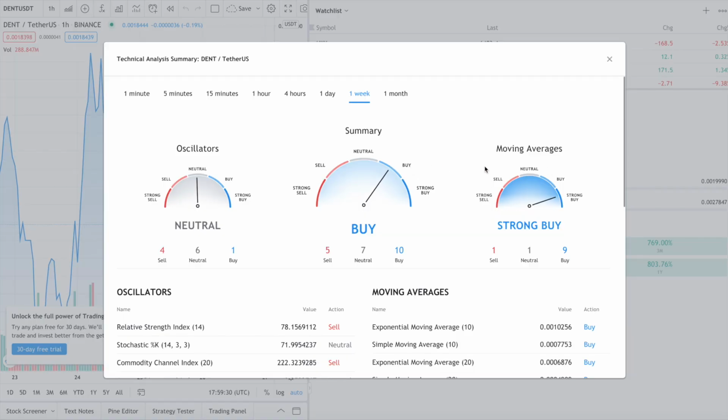It still looks like a strong buy and bullish on a monthly and weekly perspective. On a 4-hour perspective, it's trying to be neutral at the moment because the price shot down by 30% yesterday, and on a daily chart it still looks like a strong buy.